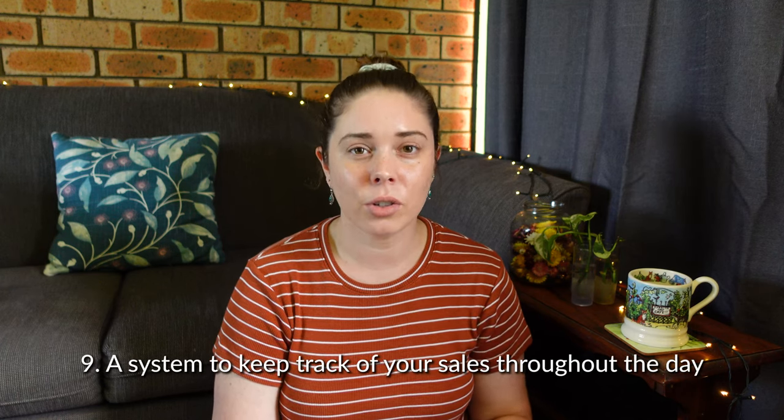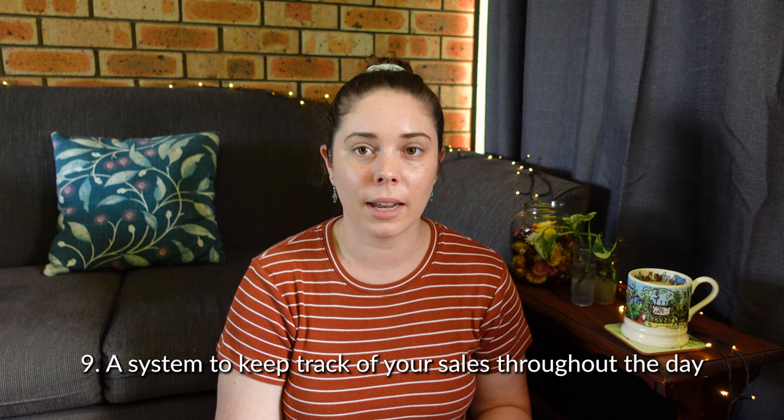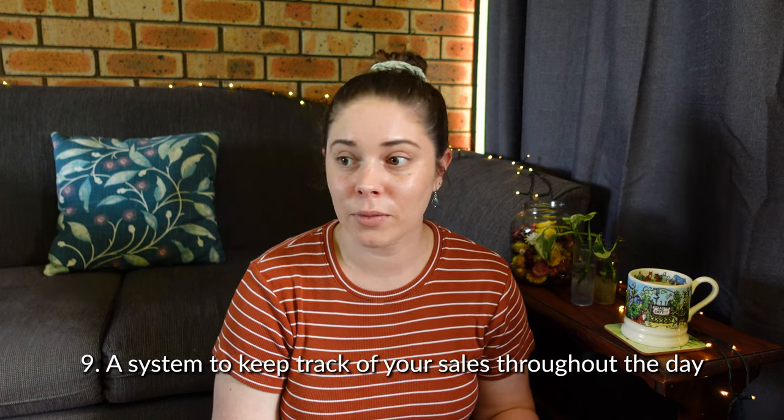And going alongside that, number 9 is just something to keep track of your sales. So whether that is a piece of paper, whether that works for you, but I definitely prefer having the Square app where I can have all of my items.